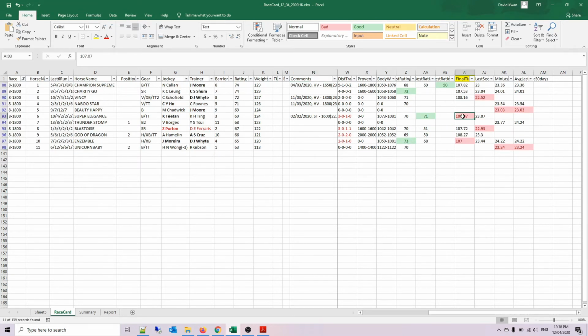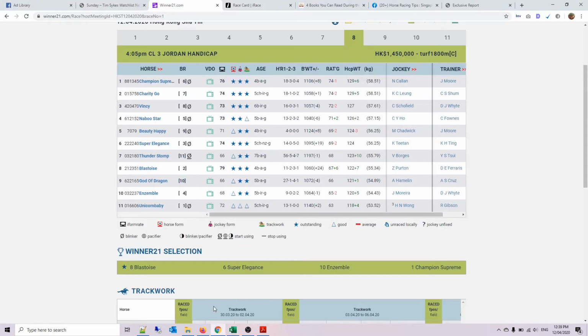Race 8. Okay, number 6 and number 10, ensemble, right? So this time, I think this is the only time Moreira falls into my recommendation. I think, yep, number 10 will be a good consideration. Race 8, number 10. Yep, not bad, I think.